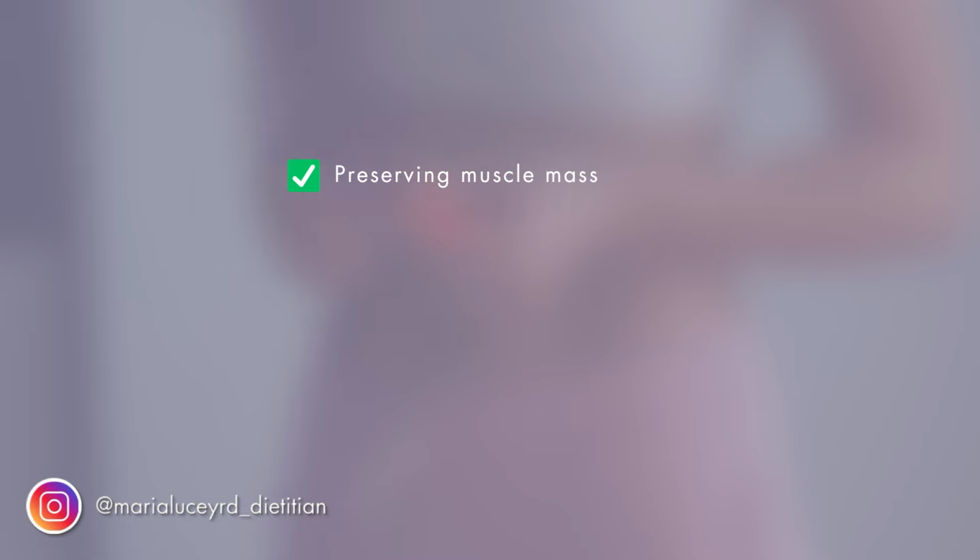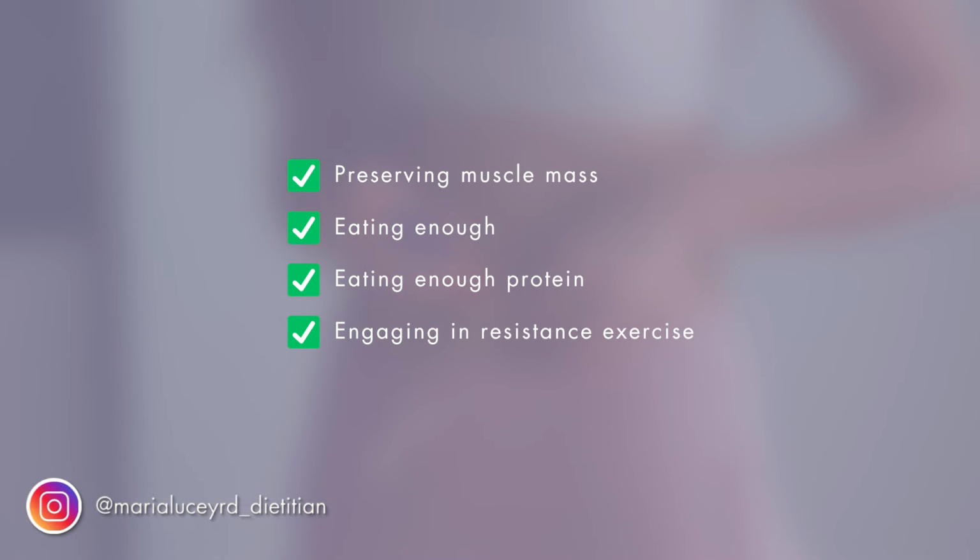So to wrap up, to be successful on weight loss medications, you need to be preserving your muscle mass. You need to be eating enough, and eating enough protein in particular. You need to be engaging in resistance exercise, and you need to be staying hydrated. These are all key strategies.